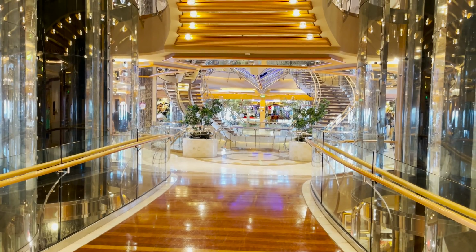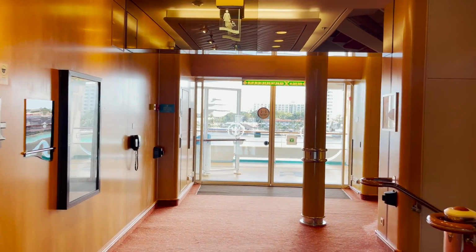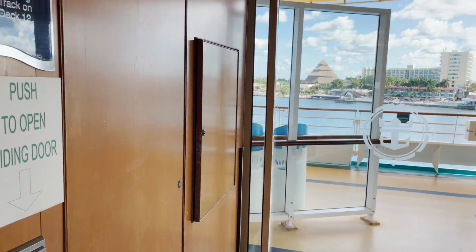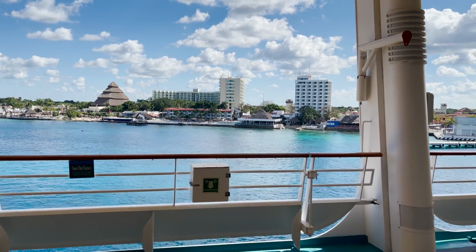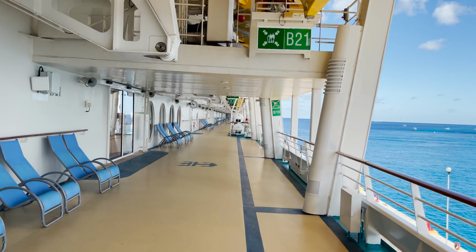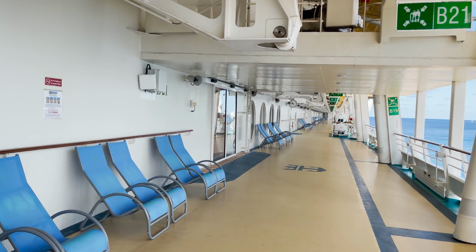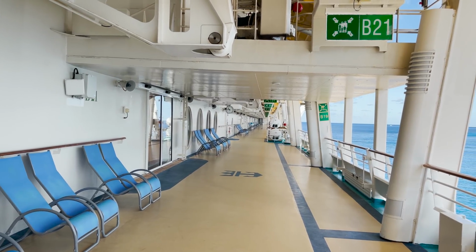Now, before we start proceeding forward on deck 4, I did want to point out that there are doors on either side here, starboard or port. Let's head out on the starboard side. You want to hit these buttons on the wall to open up those doors, and this takes you out to what some call the promenade deck, and there's just chairs out randomly. I think shuffleboard is somewhere around here if I'm not mistaken, and you can take this pretty much all the way around.